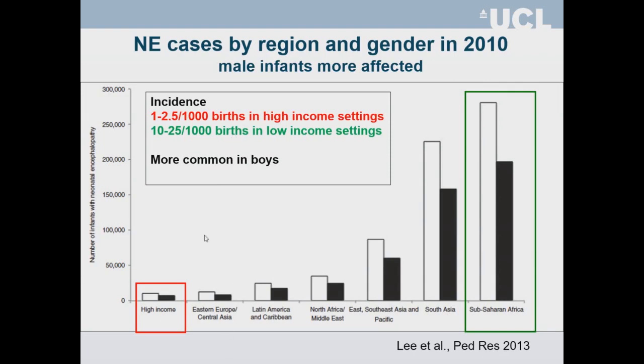This is the incidence of neonatal encephalopathy cases by region and gender in 2010. And you can see in the high income settings the incidence is around 1 to 2.5 per 1,000 births. But if you go to sub-Saharan Africa, we're up to 10 to 25 per 1,000 births. And you can see across all settings, and we saw this in the just recent poster session, we have more pathology and it's more common in boys in every setting.